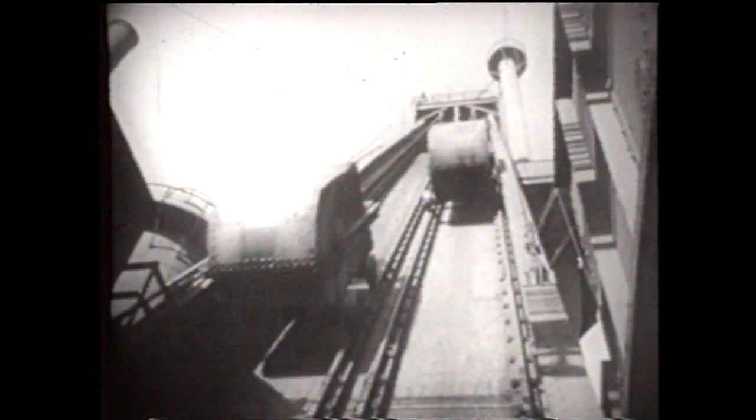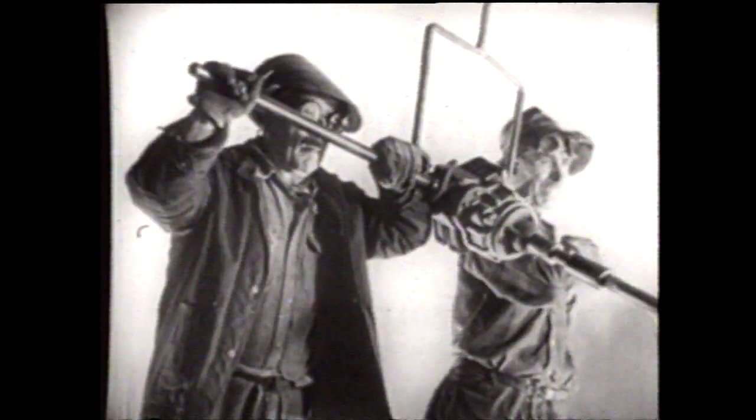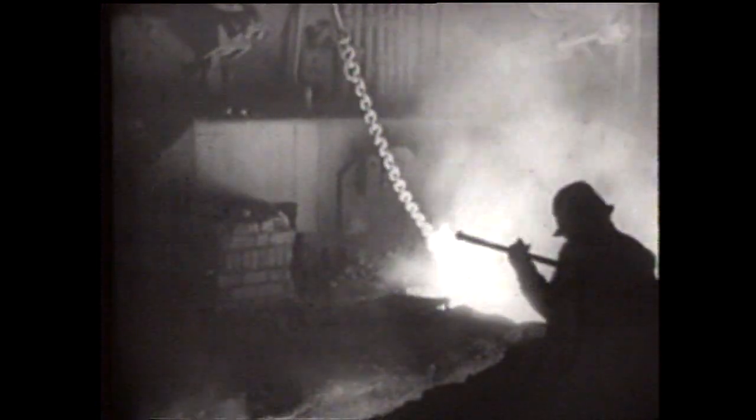An overhead crane picks it up and carries it over to the skip hoist, which takes it up to the top of the blast furnace. In the blast furnace, the boys smelt the ore into iron, the first step in making steel. Molten iron comes out at 3,300 degrees. The slag comes up to the top like cream in a pitcher and goes out the other way.